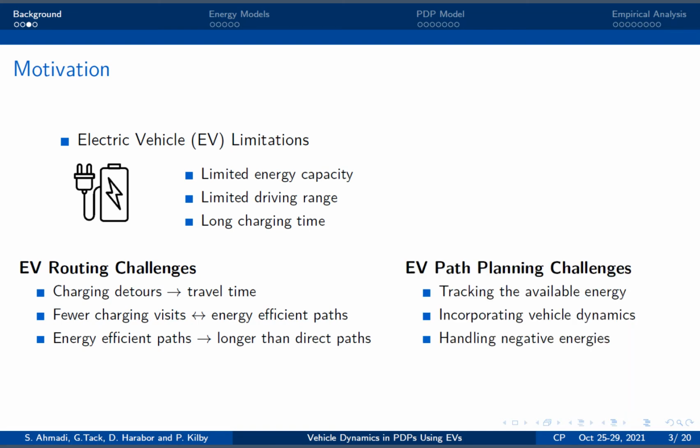There are also some challenges in path planning for EVs. We need to have relatively accurate estimates of the energy requirements of a point-to-point path to carefully track the EV's energy level and possibly add charging detours. To tackle this challenge, we need to appropriately incorporate the main parameters of vehicle dynamics into energy models.